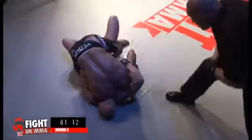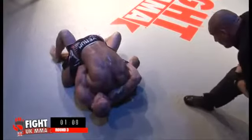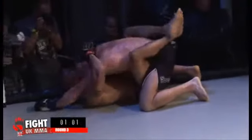If the fight gets stood up, you see Leon Roberts taking a very close look at the action. It looked like he's trying to pull the head out, but credit to Bartek, he must have an incredible squeeze to keep him locked in that position. He rolls his man over. And now in a guard.